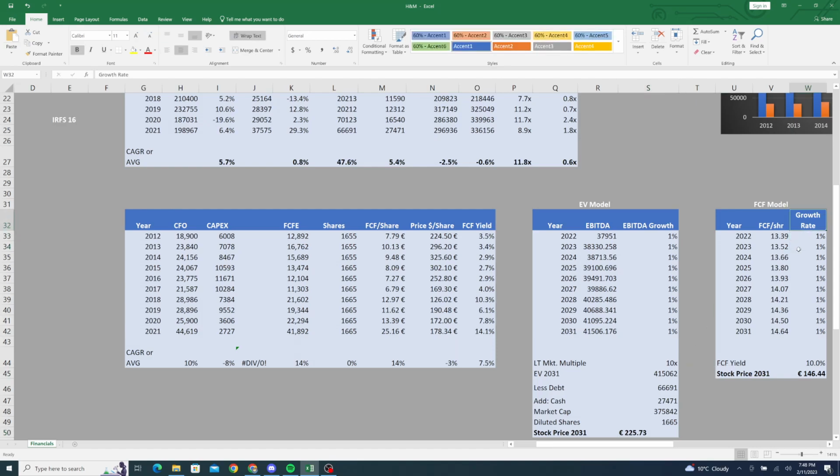Now we're going to do the same thing with their free cash flow, except for one thing. I'm going to say that their 2021 free cash flow number per share is a bit of an outlier compared to all the historic years prior to this. So I'm going to say this is not a good baseline to start our projection at. And I'm going to say this is going to come down.